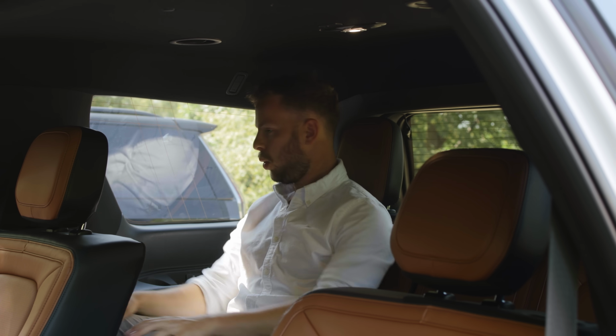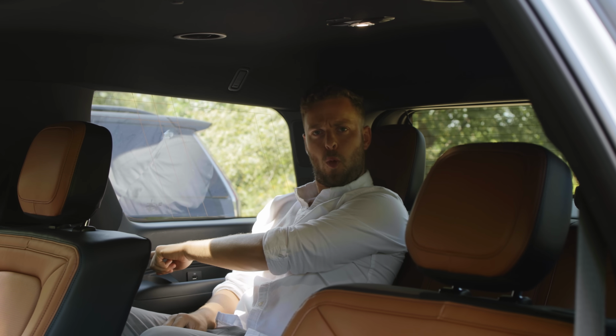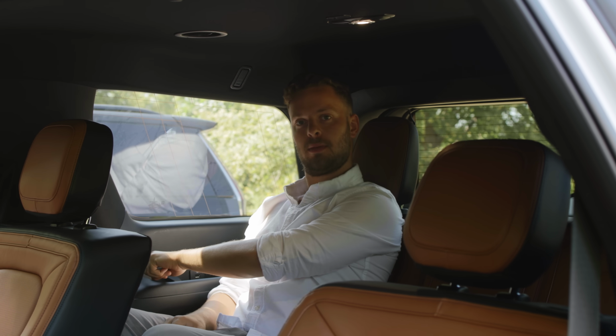What about the rear seats? They're very similar. We can still fit in them. We can sit behind ourselves. But let's go look at the Escalade. All right.